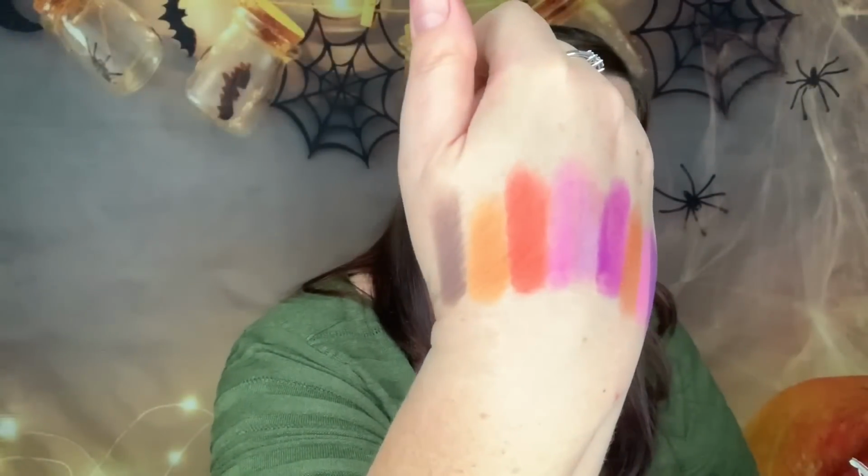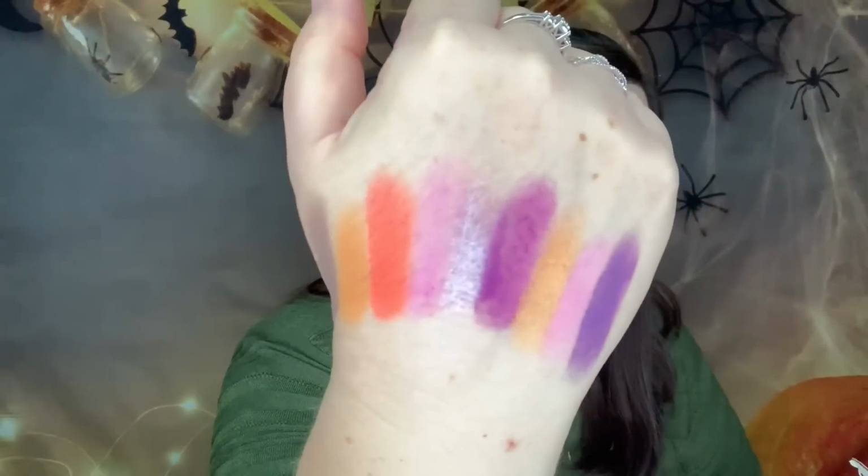So, okay, let me go ahead and swatch this for you. So there's the complete palette swatched.